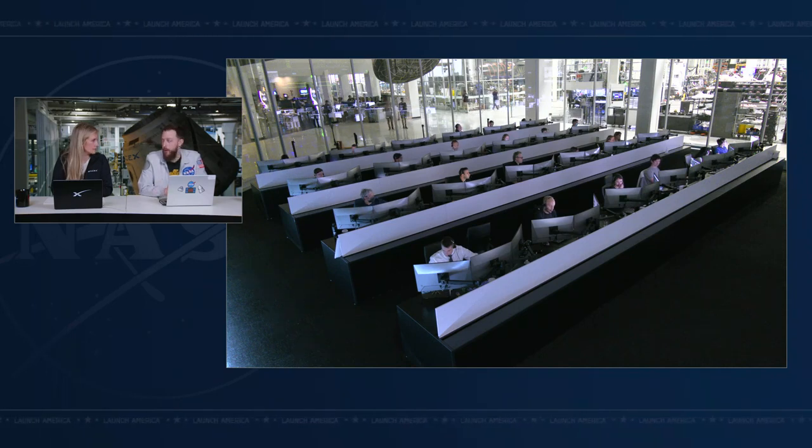We'll get an exact docking time when it happens, but we are still moving ahead of schedule. We're still about 40 minutes ahead of when we thought we were going to dock, and this was already one of the fastest, or if not the fastest docking we've done on a Crew Dragon so far. We're just continuing to stay ahead of schedule.